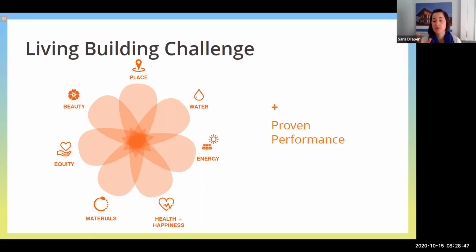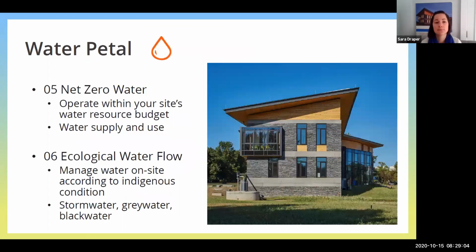You know, it's not enough to say we made a net zero energy building or we made a net zero water building. We have to show with a year's worth of performance data that yes, this building is operating as a successful net zero water or net zero energy building. And that's really important. Next.